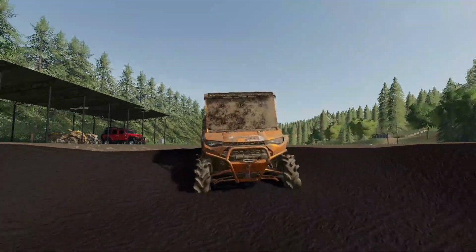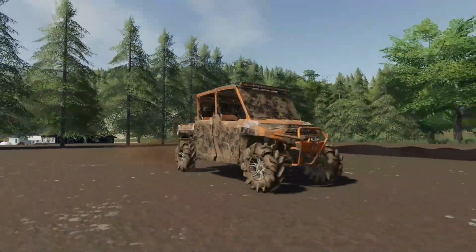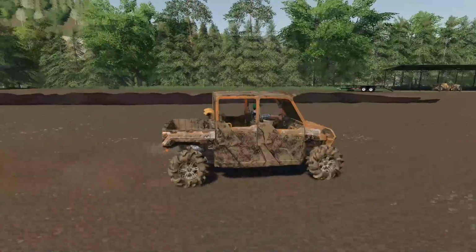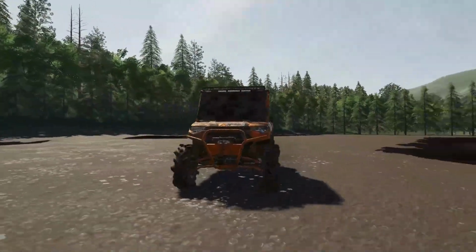I think this might be my new favorite side-by-side. But I would not mind having a 2021 Can-Am Defender. I think that would definitely take the cake for my favorite side-by-side. But as of right now, this Polaris Highlifter, this one's pretty nice.